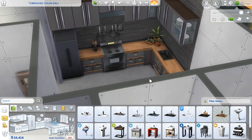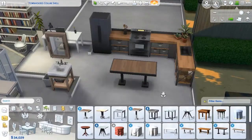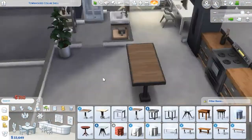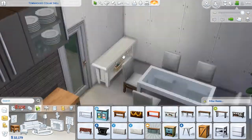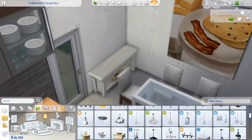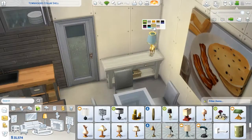But yeah, I love the downstairs. The upstairs, I don't really like the shape of it, so I don't necessarily love it. But the downstairs and the style I decided to go for or ended up with is really, really great. I really enjoy this style. I loved using that pancake and bacon picture. I think it's super cool.